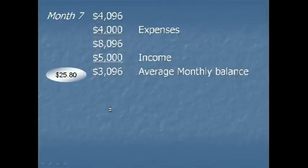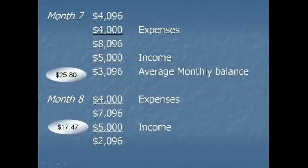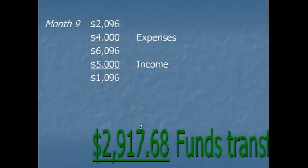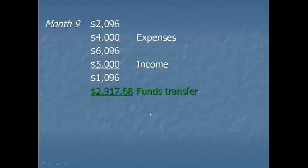Month 7, I think you should be able to get the gist of it by now. You carry forward your balance. You write out your $4,000 worth of checks for expenses, which gives you your new balance. You make your $5,000 payment or deposit of your monthly income, which gives you your new balance. It's just that by using this system, every so often, you get to make that extra monthly mortgage payment.